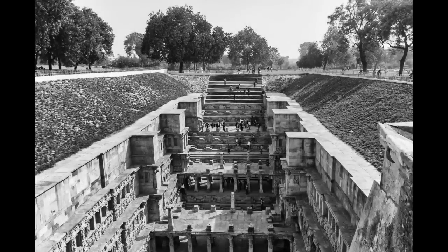This place is India. Its name is something Patan. It doesn't matter if you type into Google or some search engine, ancient wells, ancient waterways, all these main ones will come up with what I'm showing you. And this one is black and white. It doesn't matter, it looks the exact same way today. And everybody says that this place has been dug out of the ground, and it's a well.